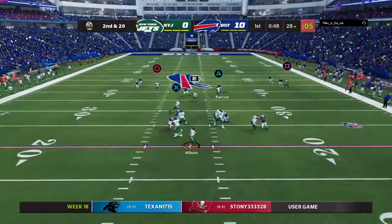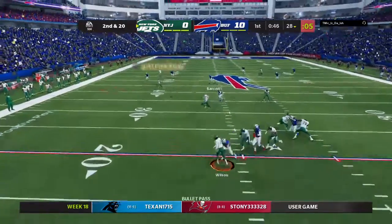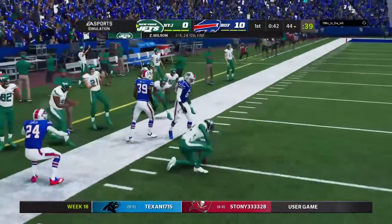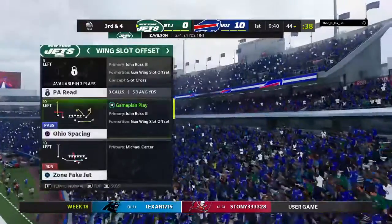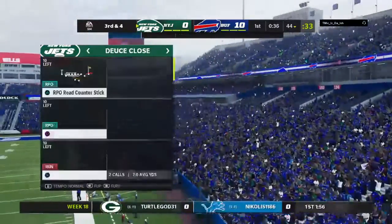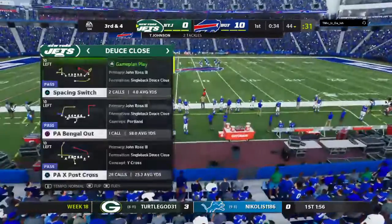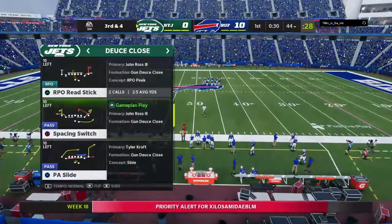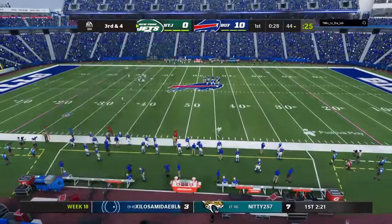Another try after the first down sack. Wilson. Space to maneuver at the 40 as he'll get this one up to the 44-yard line. And that was yardage that they needed there after the sack on first down. They didn't get all of it back, but now they look at 3rd down as a manageable situation, one that they have a much better chance of picking up.